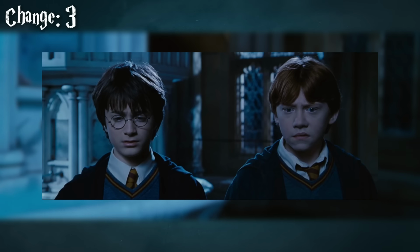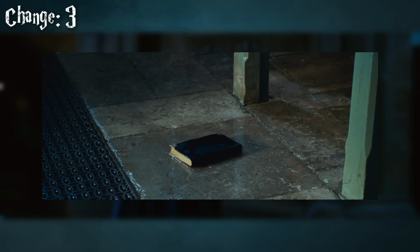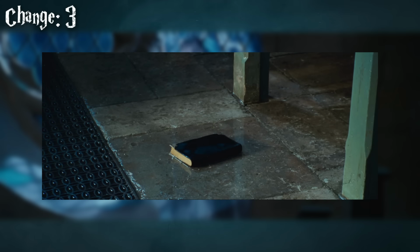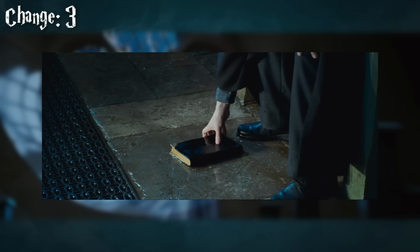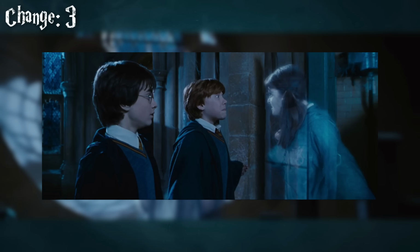But in the book, Ron actually shouts out at Harry not to take the diary and jumps in the way. He then explains how his father has warned him about random objects being cursed, and he lists off a few examples of books that the Ministry has confiscated, including one that burns your eyes out if you read it. This is yet another example of Ron not necessarily being smart, but just being way more aware as he's been raised in the wizarding world.